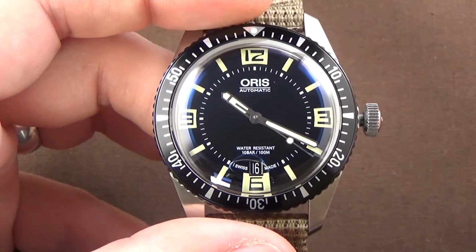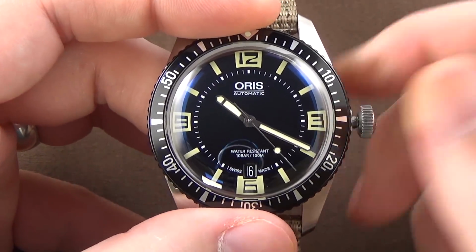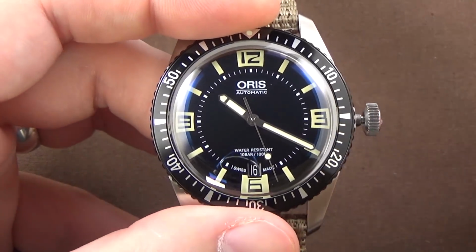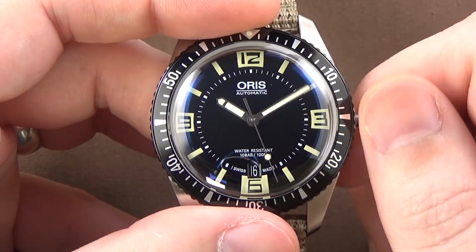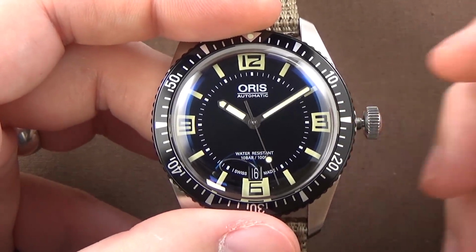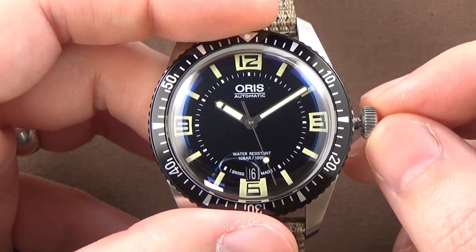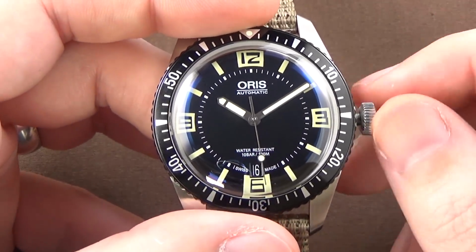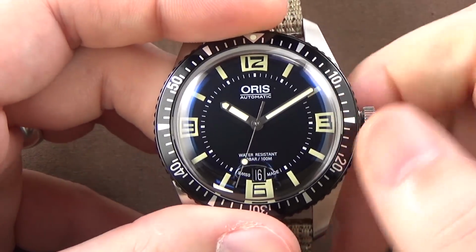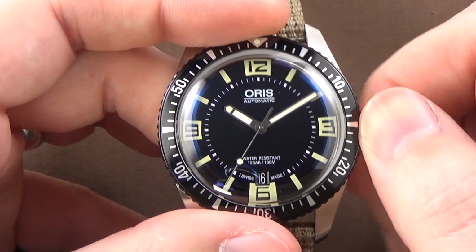We have, as you would expect, the first position, which would let us quick set the date down there at the 3 o'clock, and then the second position, which hacks the movement and allows us to set the time. This crown is so nice to work with. It's so easy to manipulate. I love it. I really do. Screwing it back down, just the slightest downward pressure, give it some spins, and it's snug down.